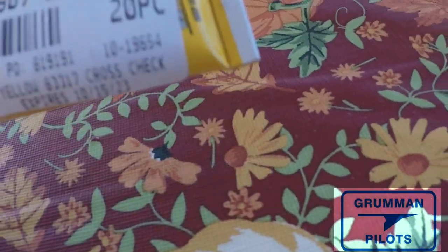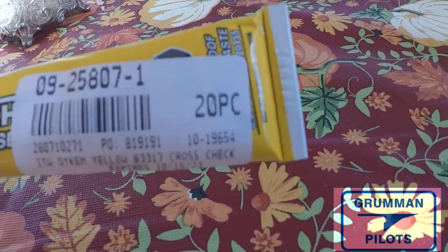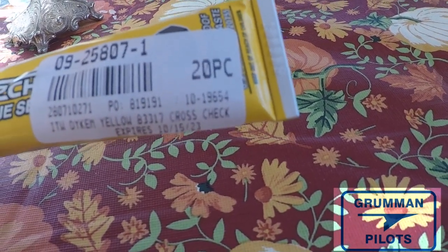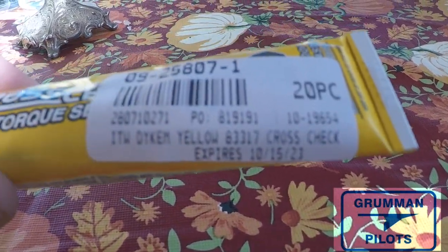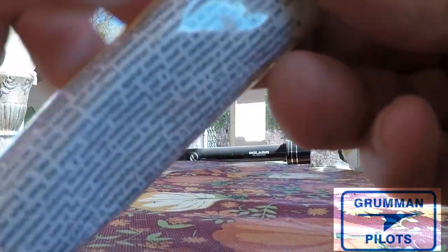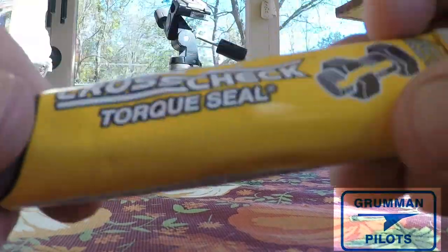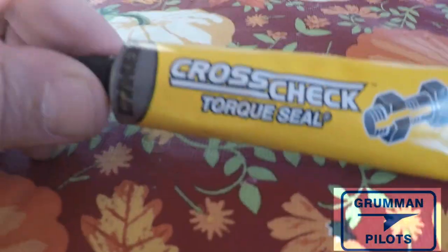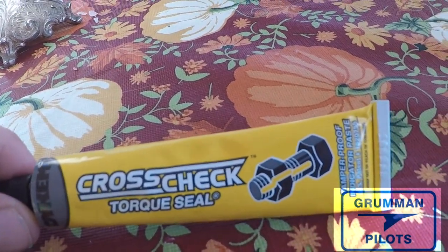And we also did a video on the yellow cross-check torque stripe, and this is what we use in the shop. We have it in a variety of colors so we can match your paint scheme, but we were just giving you an FYI on this nice product. The good thing about the torque stripe is that when you put it on, if anything moves, it's a very fragile material, it will shatter, and then you'll know that something has moved, and that's why it's called torque seal. As long as it's in good shape, you know that there's been no anti-torque motion on the bolt that you're looking at.